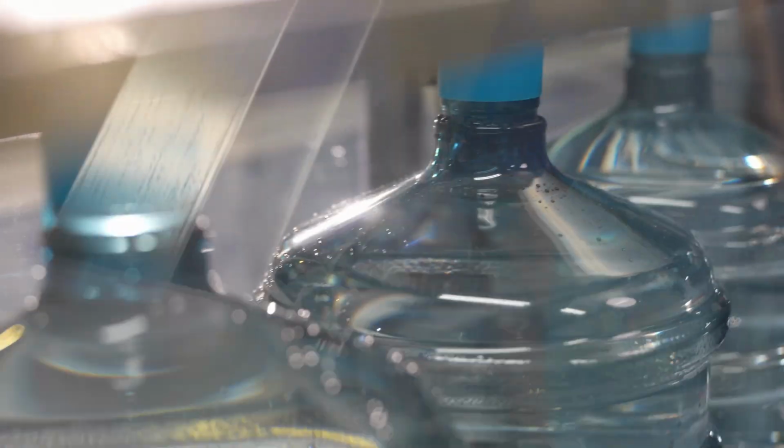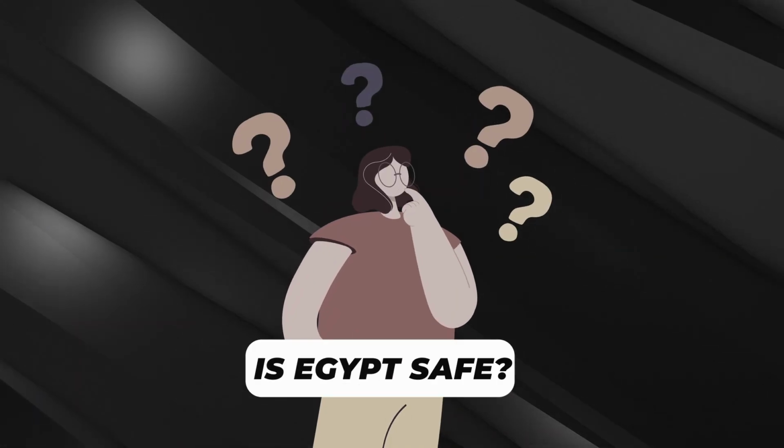Just one thing to bear in mind with water, you will need to get drinking bottled water separately. It's about £20, about $25 a month for a family of four. Again, a bargain. Right, moving on now to, is Egypt safe?